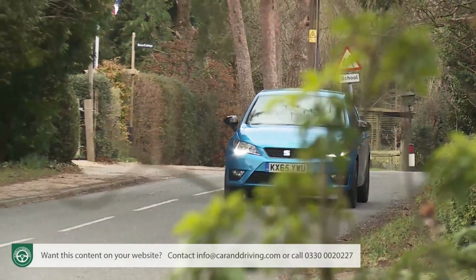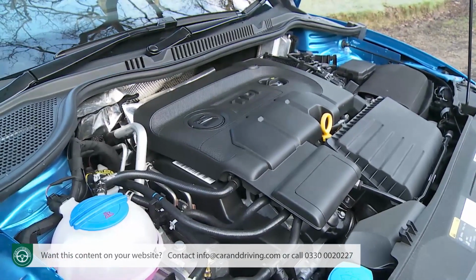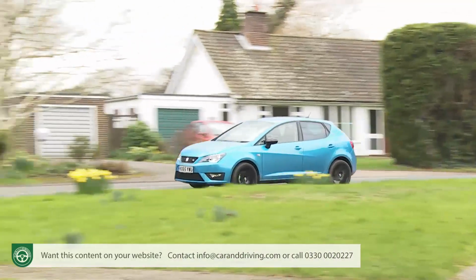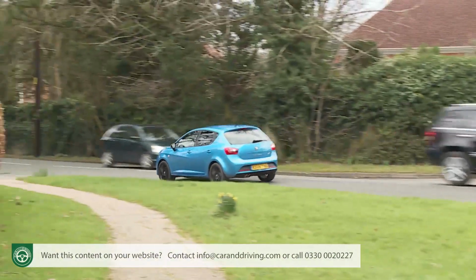Of course, if running costs are absolutely everything to you and you're determined not to be on first name terms with the staff at your local filling station, then in all probability you'll be wanting to order your Ibiza with a TDI diesel engine beneath the bonnet and get yourself the kind of car that I'm driving here. If your annual mileage and your buying budget can justify that choice, well, you'll certainly be getting yourself a very frugal supermini indeed. In green-minded Ecomotive 75 PS form, the 1.4 litre TDI diesel variant is capable of 78.5 miles per gallon on the combined cycle and 93 grams per kilometre of CO2.